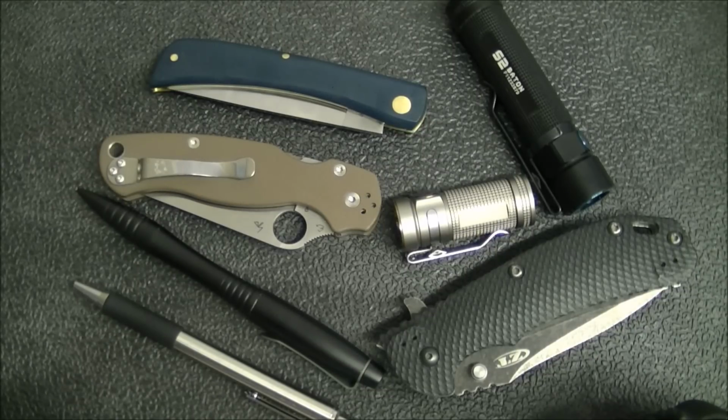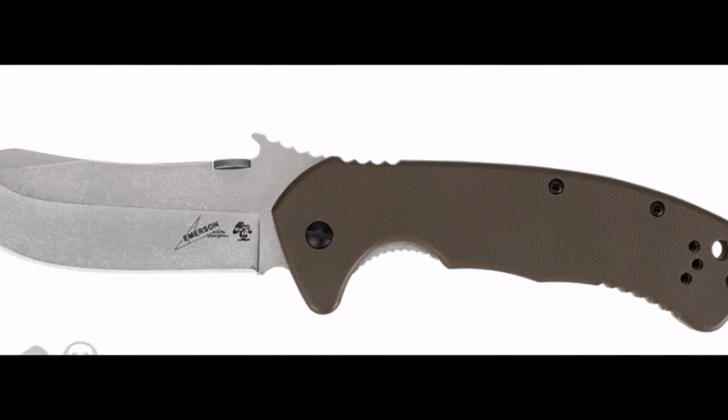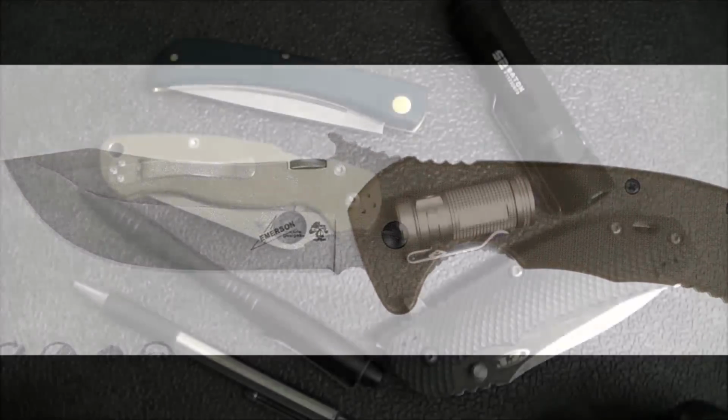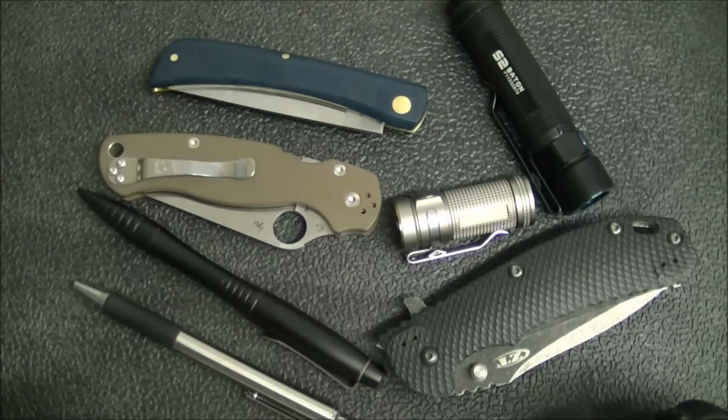Next on the list, number 4, is one that looks pretty cool to me. I like it better than, I can't remember which one last year. Maybe the CQC 9K I think was last year. This is the CQC 11K. And the design just looks a little more appealing. Yeah, the blade is kind of out there.